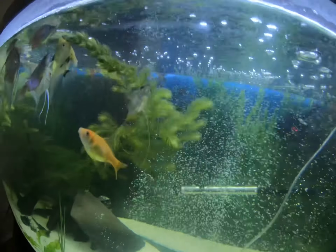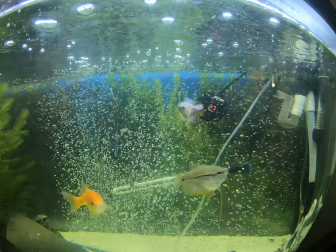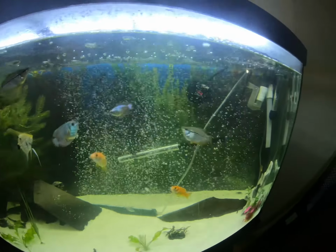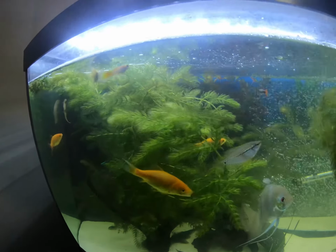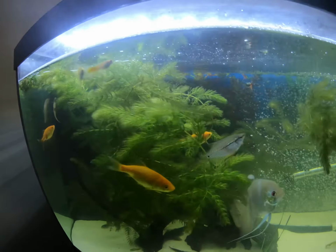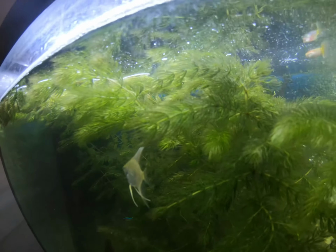But I'm surprised these goldfish are still in here. They're kind of starter fish for another tank, but I didn't want to get rid of them. I don't like getting rid of fish because I'm a fish hoarder at this point. But, oh hey, there's my little baby angelfish. Look at him, he's so adorable.